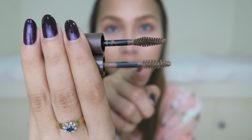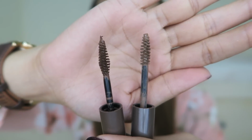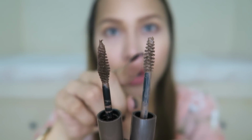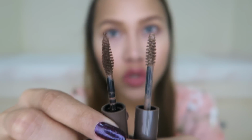Yung ito lang, parang plain lang, napa-straight, fake siya. And ang na-notice ko din sa formula, as you guys can see, mas thick yung formula nung totoong Color My Brows compared sa fake na Color My Brows. As you guys can see here, medyo watery siya. Ito, thick yung consistency niya. So, sa formula, yan yung kaibahan.